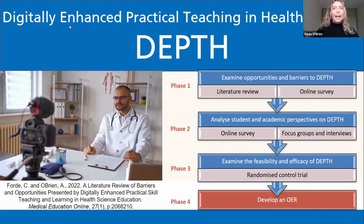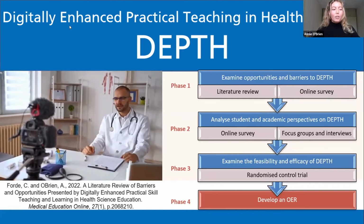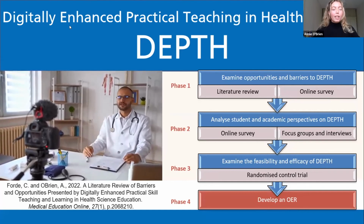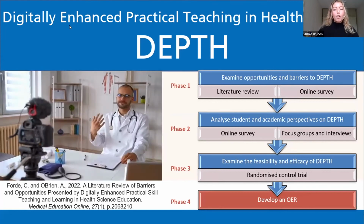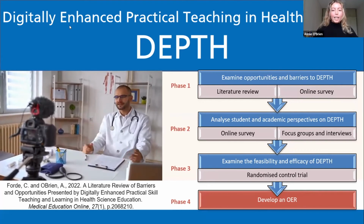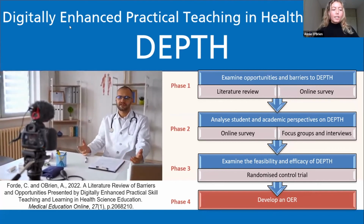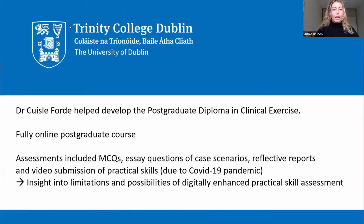This will be a resource available on a global scale for staff and students to help support them in the teaching, learning and assessment of practical skills using technology. I'll go into a little bit more detail about the OER later. But before presenting the research findings, as Katrina mentioned, we'll be presenting Dr. Cuisle Fords' video of her experiences of assessing practical skills online.